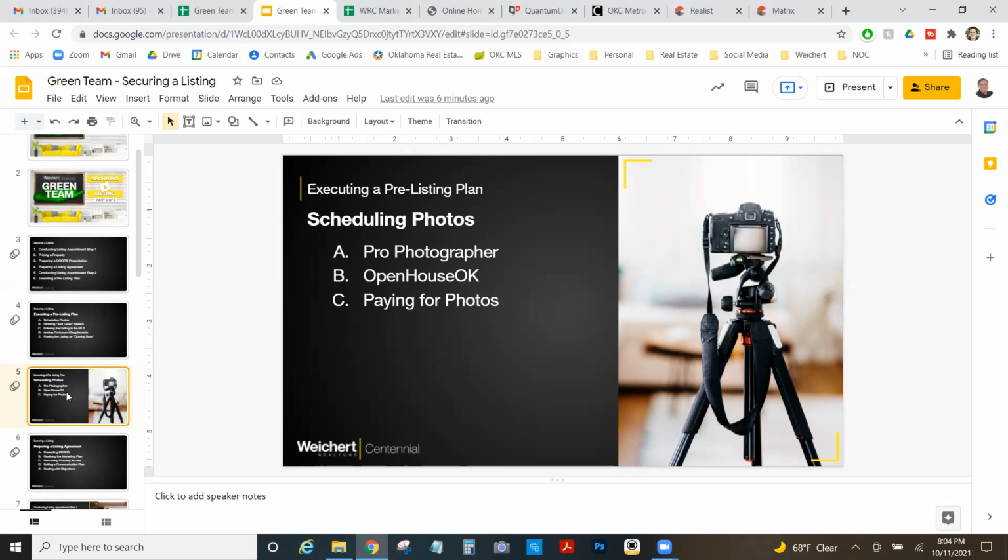And again, if you use Open House OK, they will bill our office directly, and then Sherry will bill you half of the price. If you use another photographer, we can work out the invoicing process, but basically they'll invoice Sherry, she'll pay for them, and then she'll invoice you for half of them. So the key for scheduling photos is just getting on the phone as quickly as possible and getting it scheduled so that everyone's on the same page for when we're coming into the house.